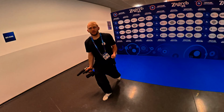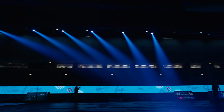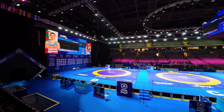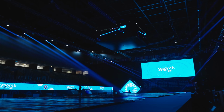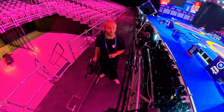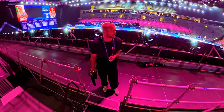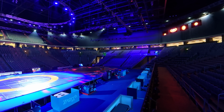Checking out the venue for the first time. That's the mix zone behind me. This looks pretty cool. We got 4 mats instead of the usual 3. This year, 2 mats will always have English commentary, courtesy of Kozak, Christian, and Spey. This reminds me a lot of the Serbia setup, actually, and the arena is a similar size.